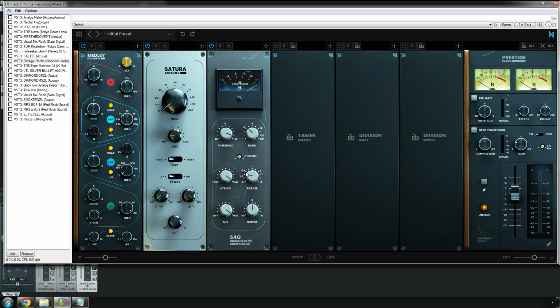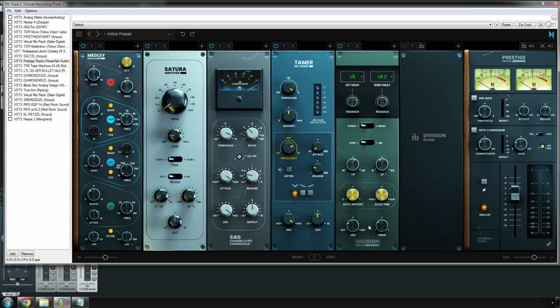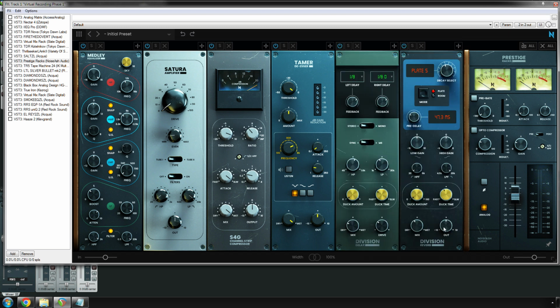We have a channel equalizer. A channel compressor. Not the mix bus compressor, but the channel compressor. We have a de-essing plugin, which, believe it or not, is quite nice. And then we have a delay. And then there's a reverb plugin, convolution reverb plugin. And then over here, oh yeah, it doesn't end yet. We have an opto compressor. So kind of like an LA2A or an LA3A. So all that in one channel strip.